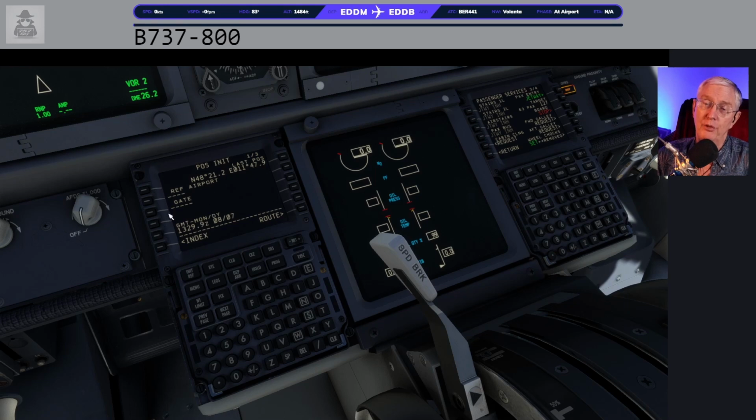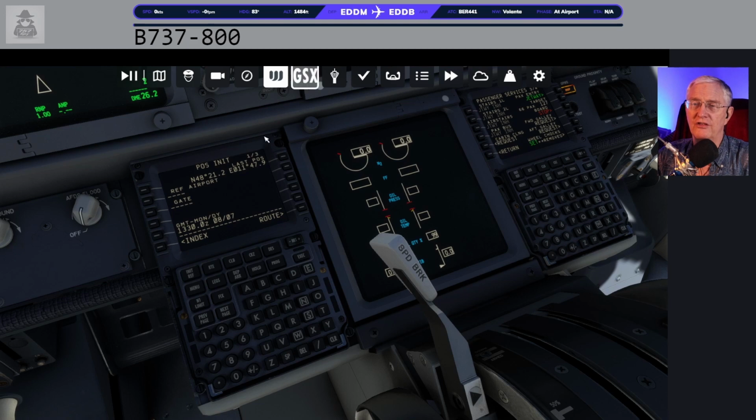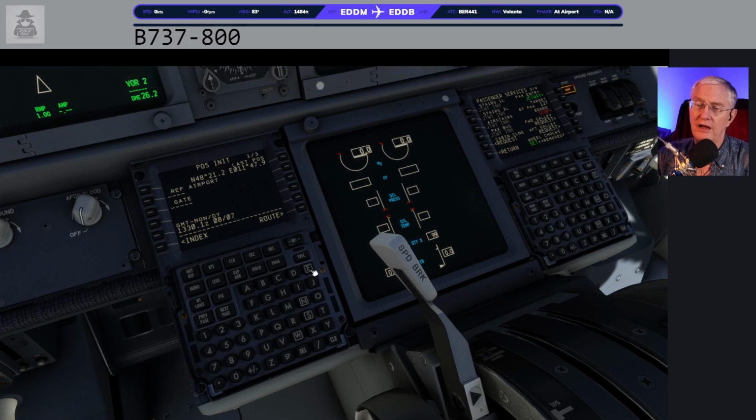I'm going to go ahead and put in our reference airport, and our reference airport is EDDM. Okay, you see the two little arrows on either side? That's GSX. Turn off GSX, and it's easier to type. EDDM. Those two little arrows are really annoying, but that's what you do.